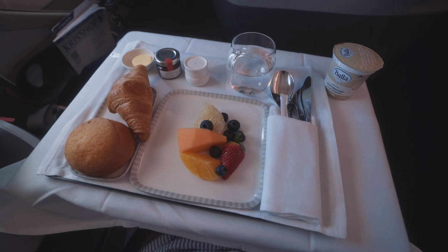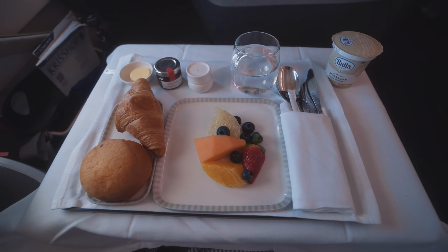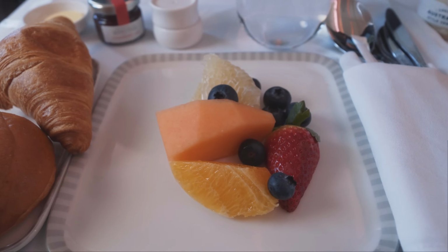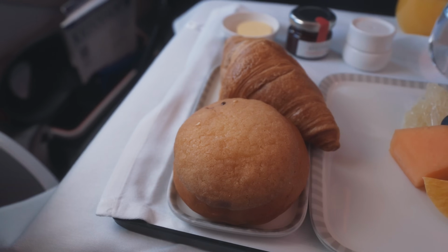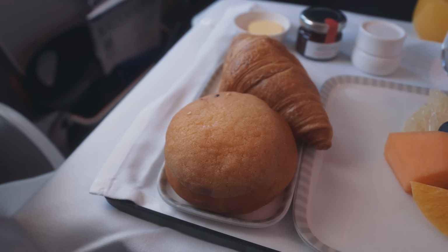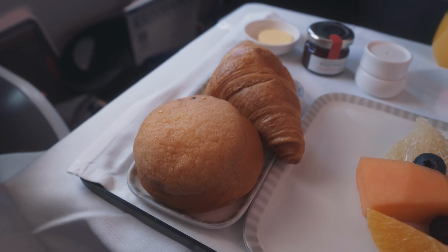Please enjoy. As this was a morning flight, the meal service was a breakfast. So for starters, a fresh fruit and yogurt were served. For the bread, I got a croissant and a pineapple bun, or what I call a bowl of bao. The crew told me it was different from the bowl of baos in Hong Kong, but I thought I'd give it a try anyway.